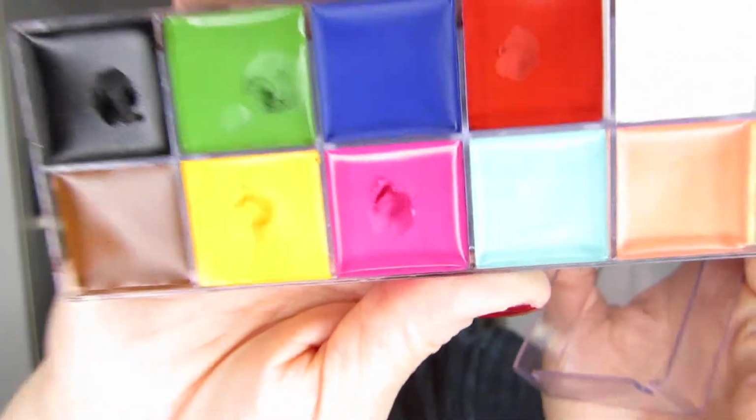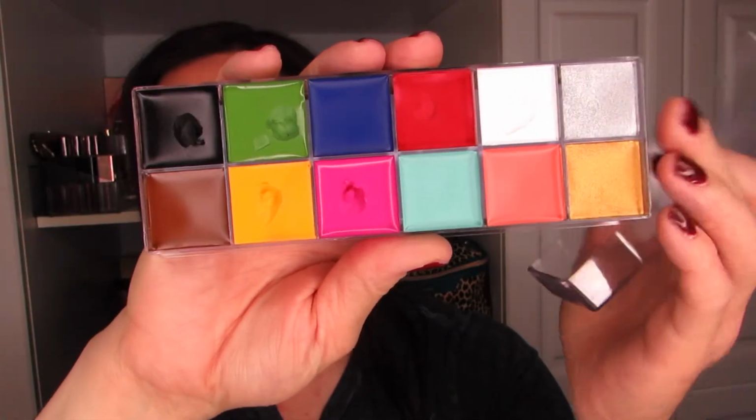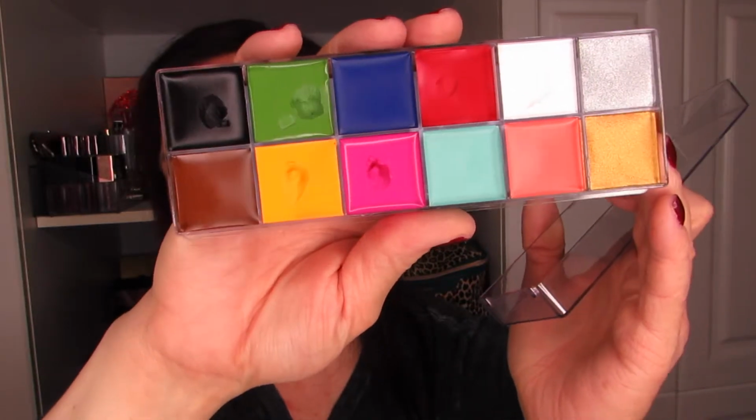I used this palette, and it's by iMagic, called the Pro 12 Color Face and Body Paint, and it is the knockoff for the Makeup Forever version of the same type of palette. A couple of metallics here, and pretty much all the primary colors that you would need. Some primary colors, some not so much, but a few pastels.